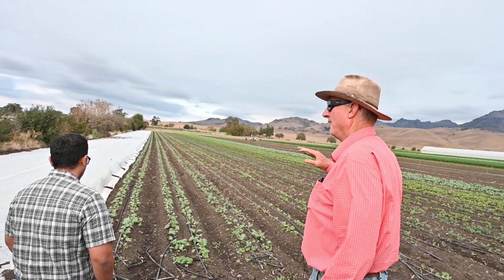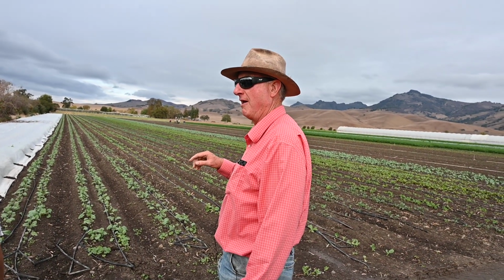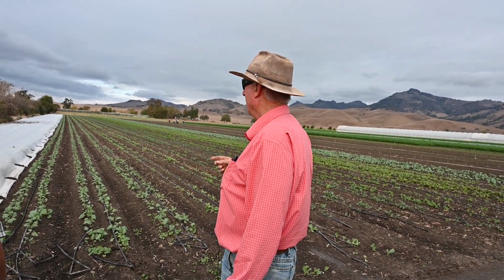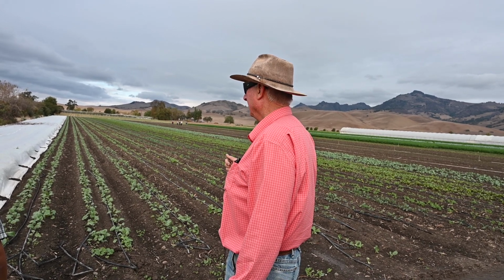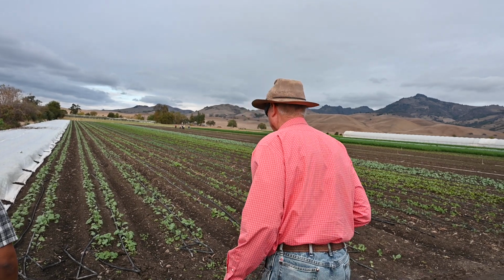We use it in a lot of other cases, sometimes for warmth, sometimes to keep cucumber beetle off, flea beetle off. Yeah, mostly for pest control and a little bit of warmth.